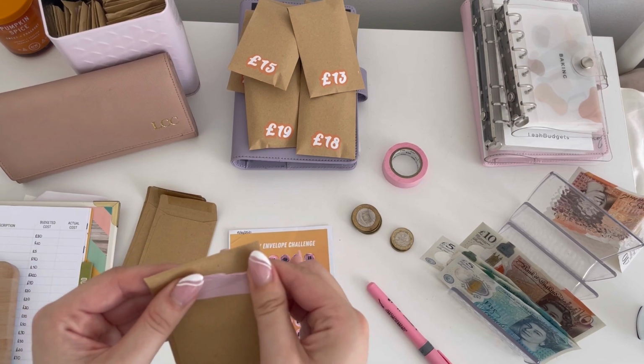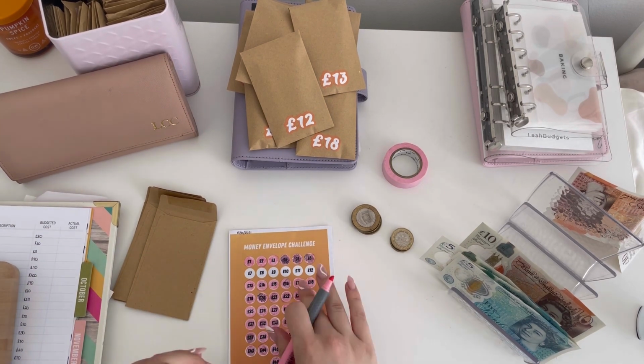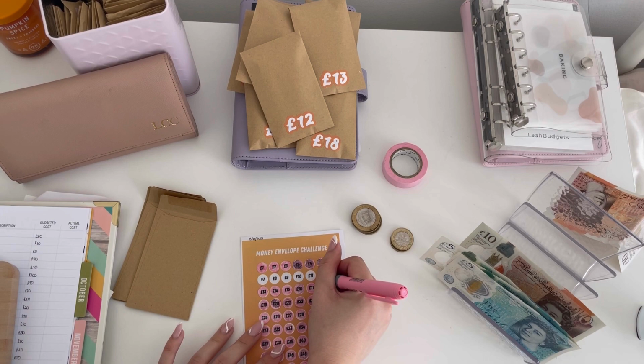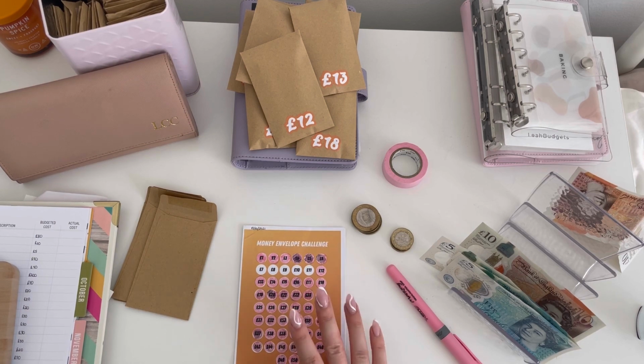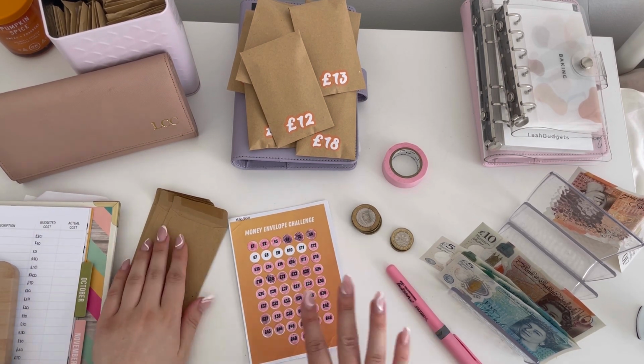If you guys didn't know as well, I did purchase another one of these, but with a laminated version of this. So I will be doing it next year as well, but I'll just start way earlier and probably not give myself as much stress because obviously I won't have a big cruise to pay for.